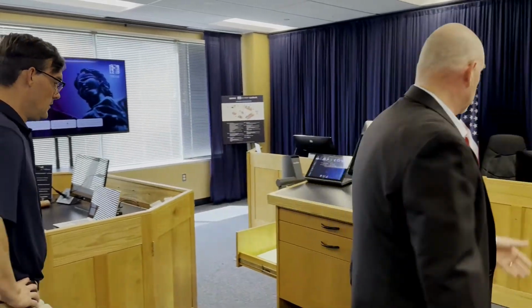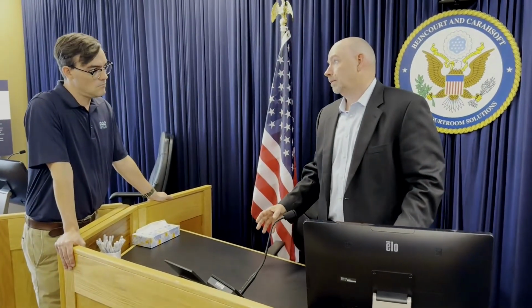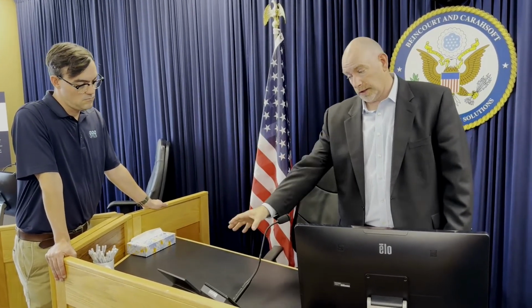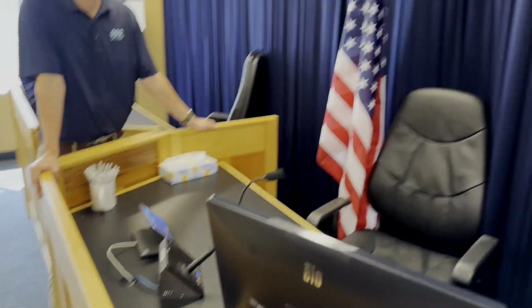As we move over to the bench, obviously this is where the judge would sit and run the proceeding. The judge also has the capability to dictate what is being seen on screen. We talked a little bit about being able to preview evidence before it is shown to all the participants in the proceeding. So this is the home base for the judge. He or she can control all aspects of the proceeding from the bench and from their touch panel.